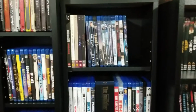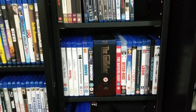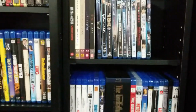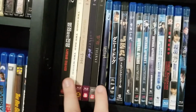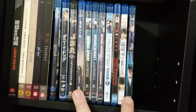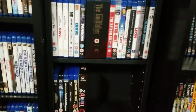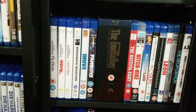And I had to separate all my non-North American Blu-rays, not the films themselves, but the Blu-ray releases. So I've got a few Korean Blu-rays here, and then a couple Japanese, and then some Chinese releases there. And then my tiny bit of European. Now these are all just alphabetical together.